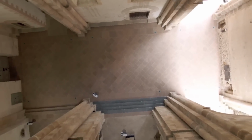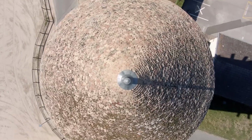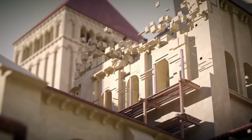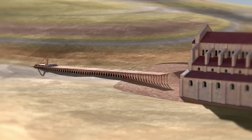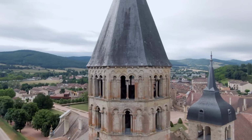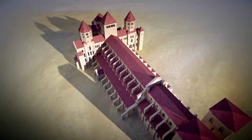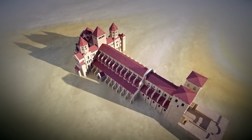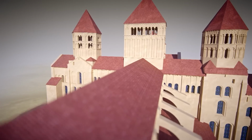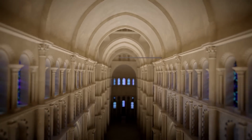How did the monks meet the challenge of building such a tall and stately abbey almost 1,000 years ago? Where did they find the materials? How did they transport them? Now, the greatest experts on the Cluny Abbey, meticulous computer-generated reconstruction, and 20 years of hard work will reveal the lost secrets of the Maior Ecclesia.